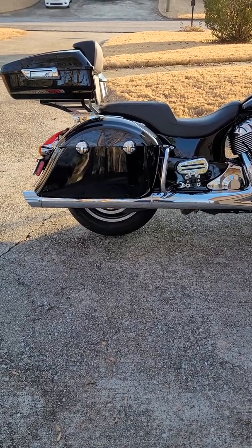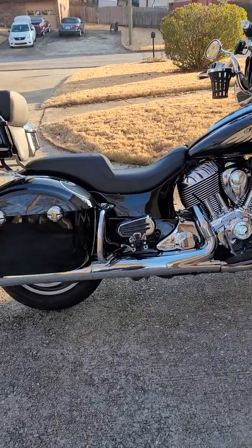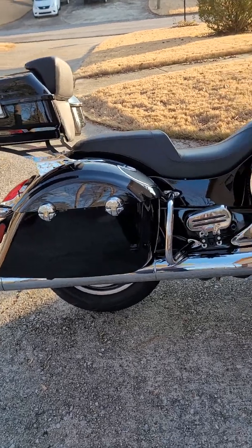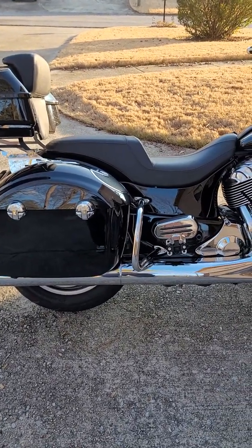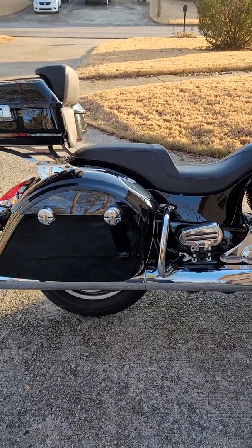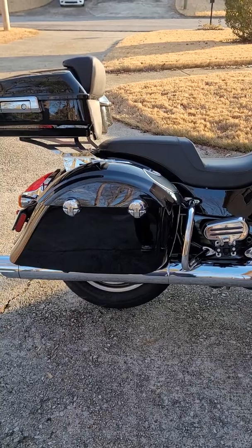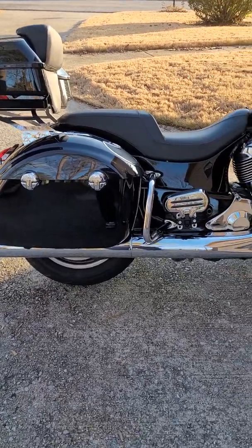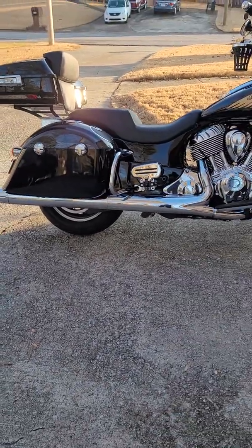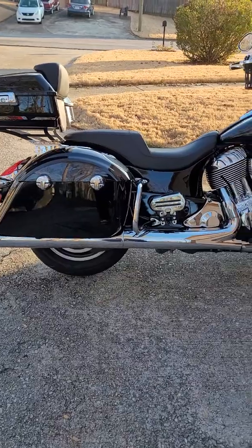But sometime this year, hopefully, I'll be able to get that air ride done and be able to drop it down. I'm 5'9", not too short, but I'm short enough. I can handle the bike fine, but just parking and being able to just get off easily and stuff. And possibly my wife, she rides with me soon, hopefully. She's only 4'11", so I can drop it down and then make it easier for both of us to be able to maneuver on and off of the bike.